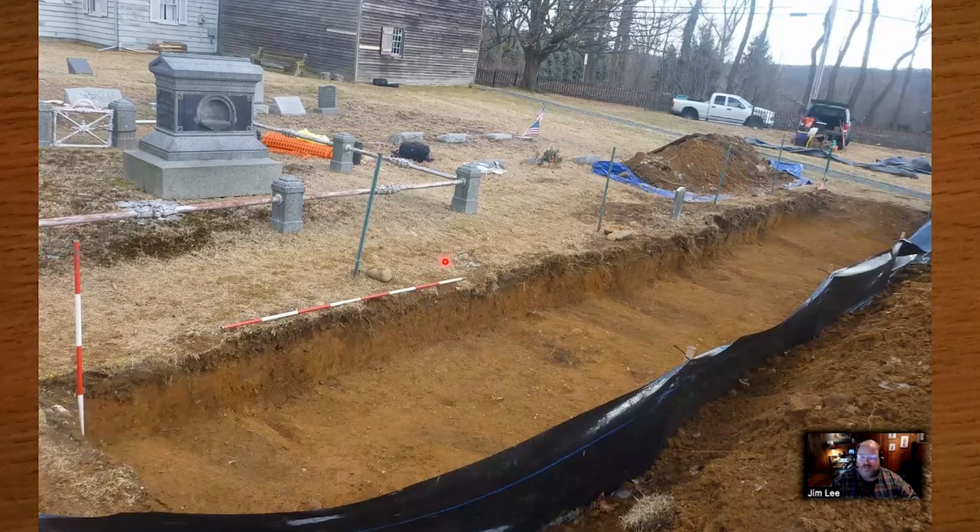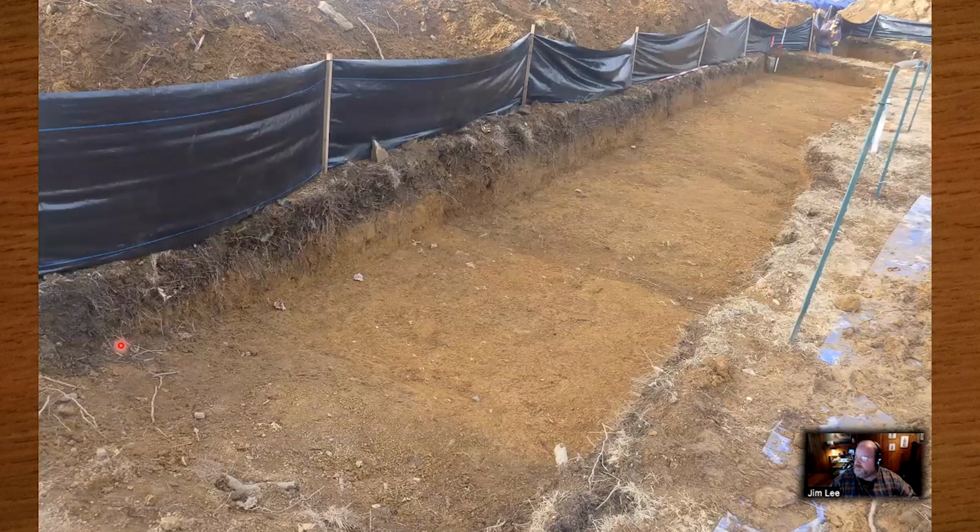Okay, and then this is the final trench. This is trench 3, and you can see the grave shafts here in this wall. There's a couple more here. I think we found 10 in all in trench 3. And this is actually the one that got closest to a grave marker as well. It's just another shot of trench 3.